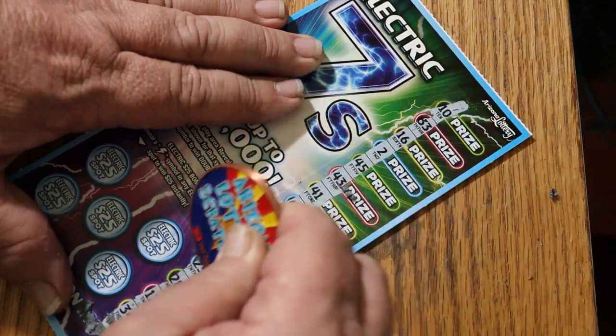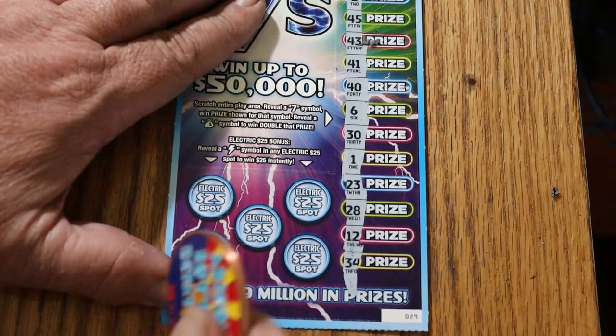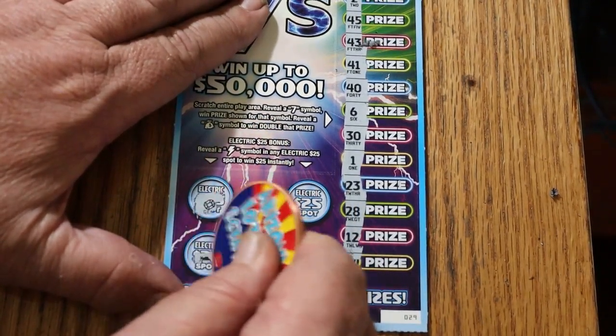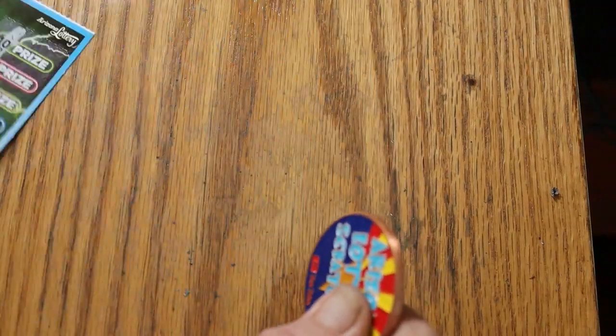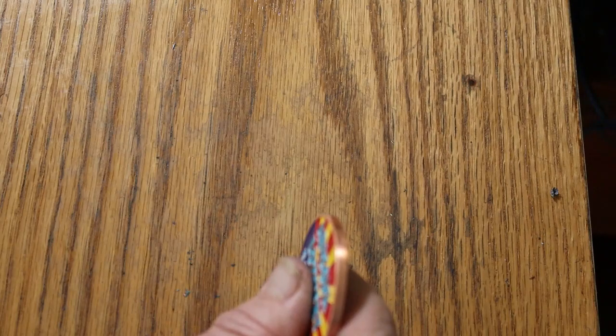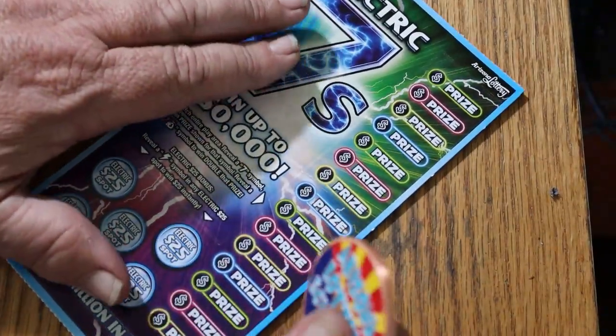And at least on this end of the ticket, no back-to-back. All right, what are we going to get here? No lightning. No lightning. No lightning. No lightning. No lightning. Haven't seen any lightning yet in this book. Last time I did this, a book of these was a few months ago. I ran into two lightning bolts on one ticket.